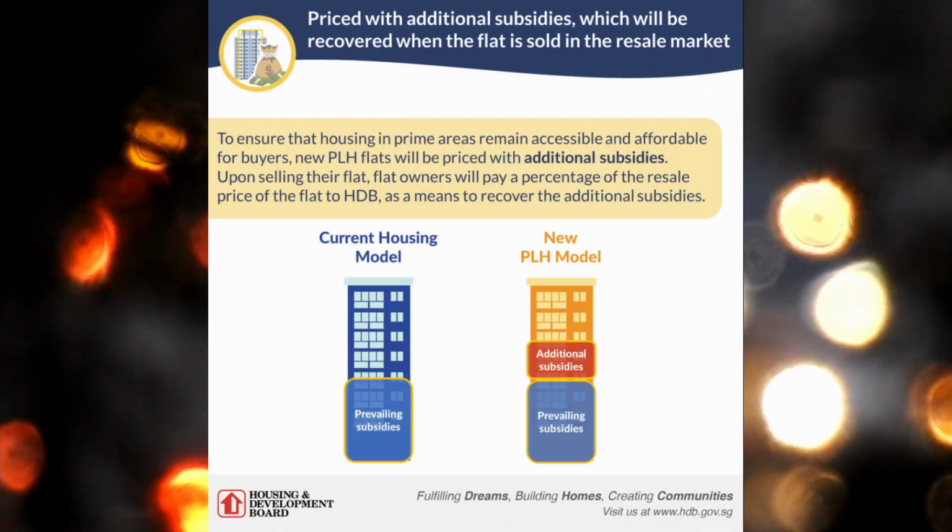Well, to level the playing field, PLH buyers actually lose out in terms of capital gain. If you sell a PLH home, HDB will actually recover these subsidies as a percentage of your resale price. What the percentage is apparently very project specific, so we won't know what it is until the developments actually get released. This is a very clever policy that serves the public's interest through cheaper homes, while at the same time sort of acting like a capital gains tax. So say goodbye to your lottery effect properties. You know, Pinnacle at Duxton, you are one of a kind. Bye!